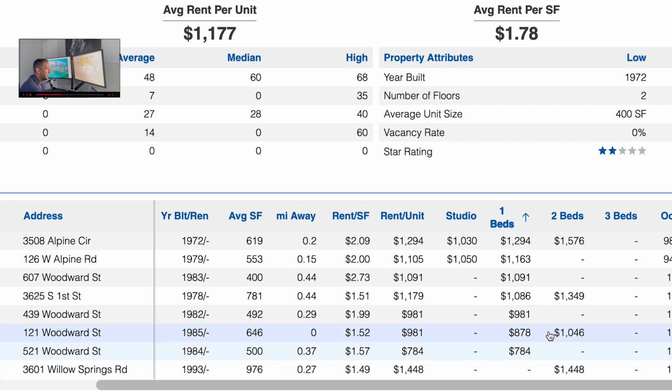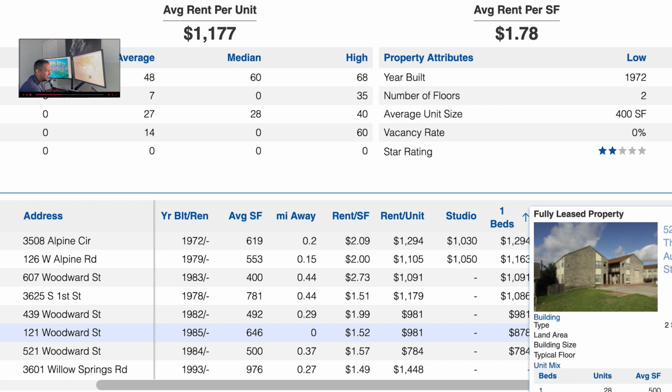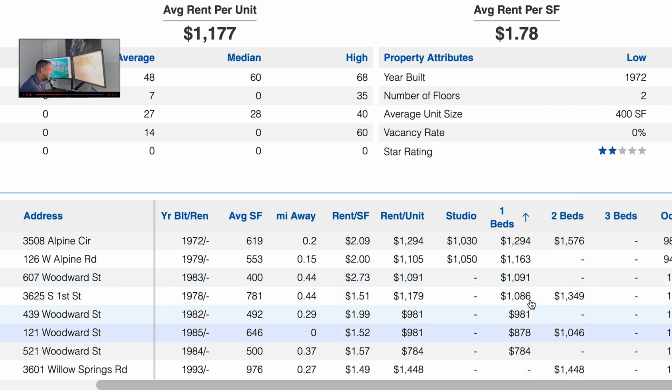But for a 1 bedroom, we're $878. There's only one that's cheaper than us. Let's take a look. The Princeton. Yeah, it looks like a similar type of building, built in 1985. So let's go up a little bit.